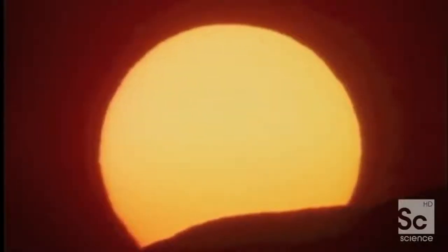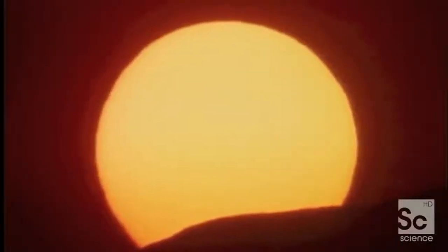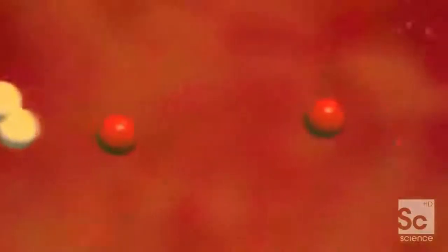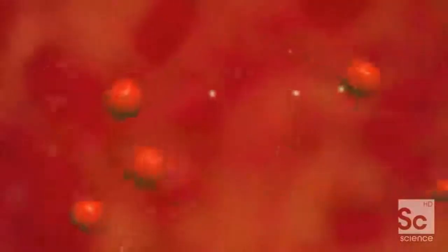So what is the sun, this local star of ours? Deep inside, at 27 million degrees Fahrenheit, it's a nuclear reactor turning hydrogen into helium. Each second, the sun loses 4 million tons of mass, matter that's unleashed as energy.